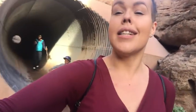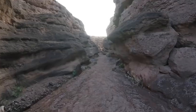Fun. That is a really huge tunnel right under Lakeshore Road, which is up there. You have to go down Lakeshore Road to get here. Oh, we just went under it. Yay!